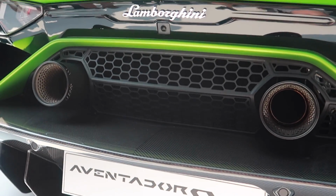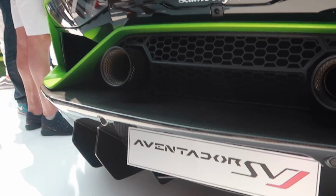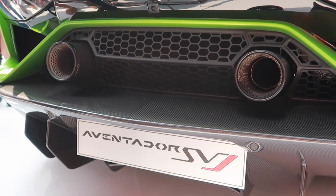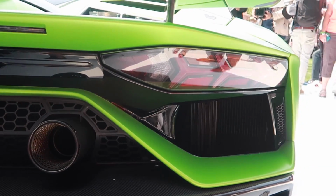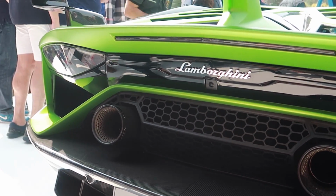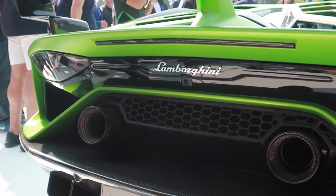Just like the Performante, we have a dual exhaust up center here instead of down below. And of course, the main difference with the SVJ is that it does have the ALA system, just like the Performante. So this is currently the fastest car in the world around the Nürburgring, just set the record. It was the Performante, then the GT2 took it, now it's the SVJ.